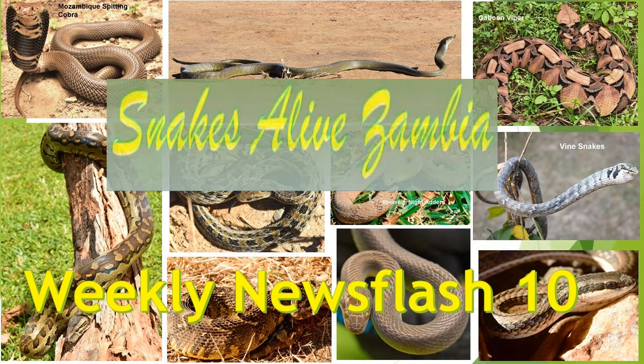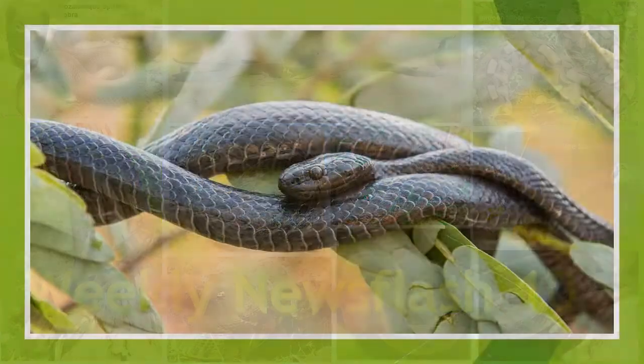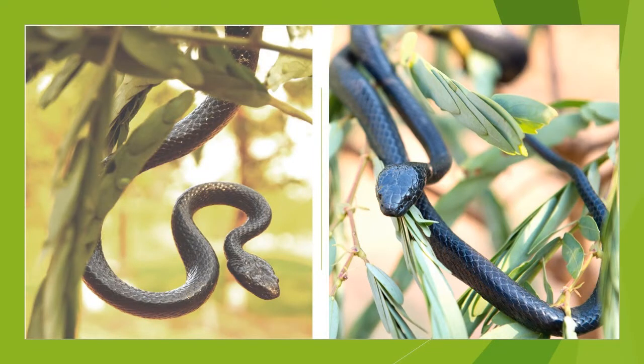Recently, we showcased the unobtrusive, mildly venomous but harmless to humans, Shreve's nocturnal tree snake. A graceful and slow-moving arboreal snake, we learned that it is known to occur high in the trees of the gallery forests of northern and northwestern Zambia.